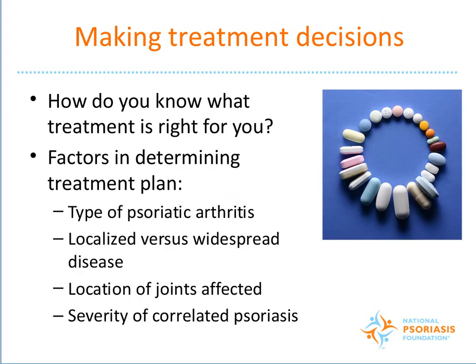So, treatment decisions. How do you know what treatment is right for you? Well, there are a lot of different factors that determine the treatment plan. The degree of psoriatic arthritis, the type of psoriatic arthritis. There are different types. Generally, we talk about 5 different types.